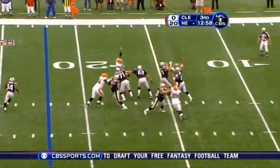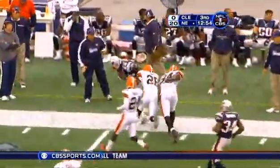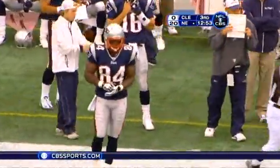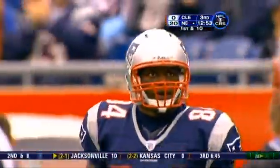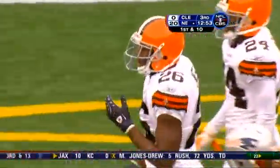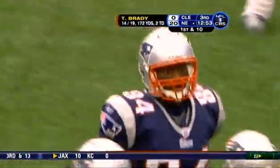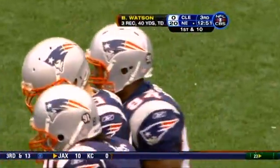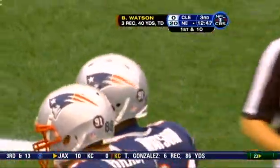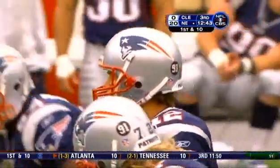2nd and 8 now. With time, throws, and caught by number 81, Randy Moss. No, 84, Ben Watson, on the far side of the field. So many options. So many people that Tom Brady is comfortable with in this passing offense. Of course, Benjamin Watson, their first-round pick back in 2004, he's been with Brady through the good times, some of the lean times, and I'm talking from a receiving standpoint the last couple of years.